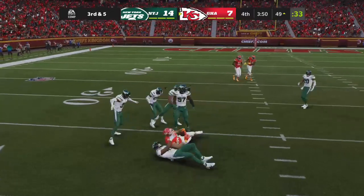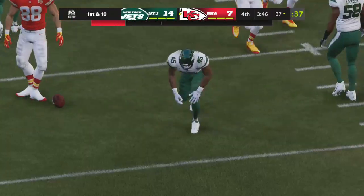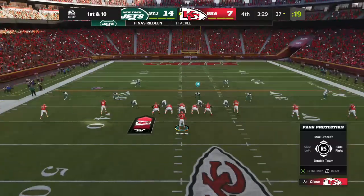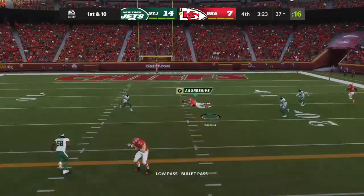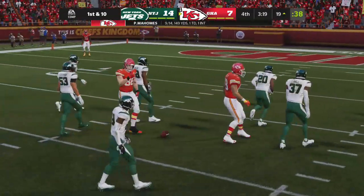He finds his man, complete. That's Gonzalez. And he will have a Chiefs first down as they're able to get the 3rd down conversion. The drive continues as they search for a tying touchdown. Here's 1st and 10. From the gun, it's Mahomes. Oh, what a heck of an effort there as he'll make the diving catch.